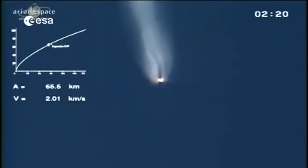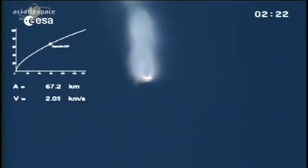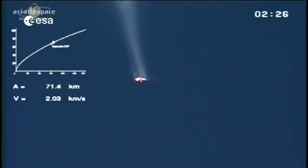Yes, the curve, this is a computer simulation of the actual trajectory. The white dot on the curve, that's the actual position of the launch vehicle right now. The V means the velocity, and the A means the altitude.